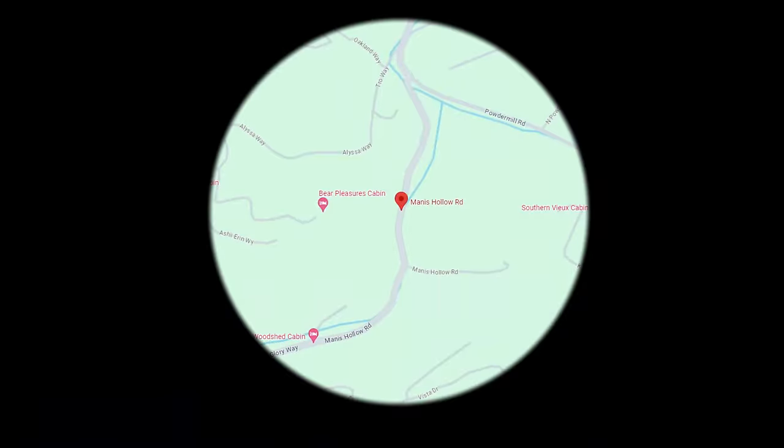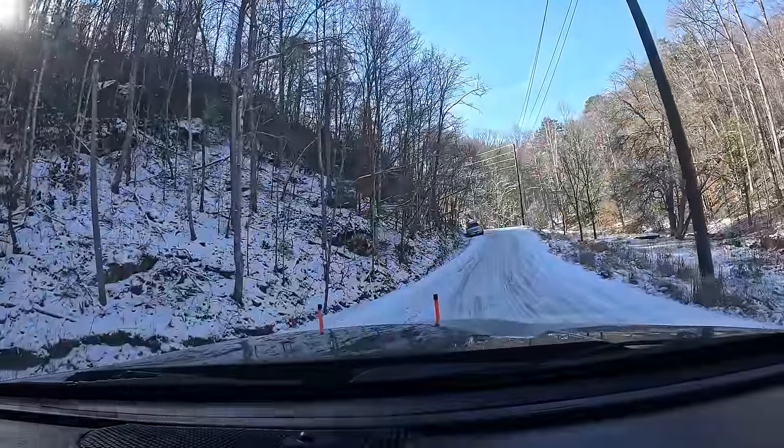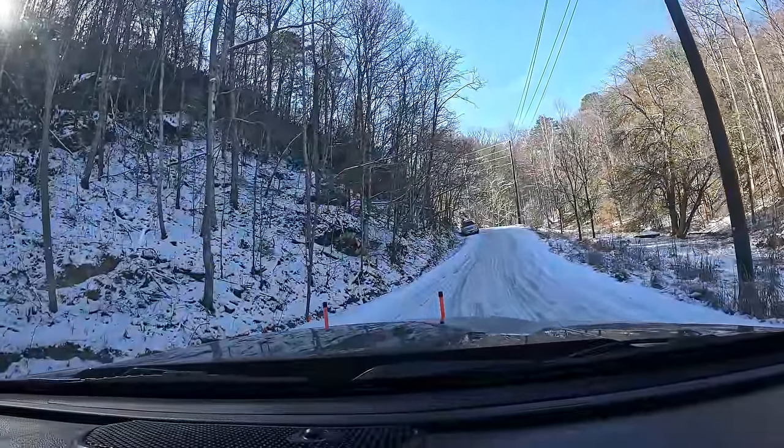This is Manus Hollow Road. This is the back entrance to Sky Harbor off of Boogertown, Lower Powder Mill. Just Powder Mill.